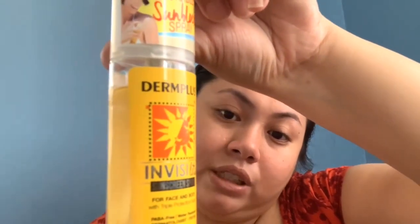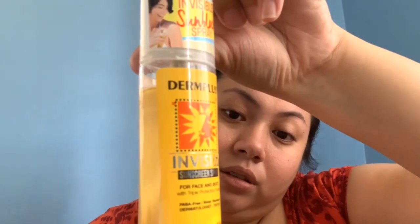So I have no effort on anything except I had to put on my earrings for later. I'm gonna start with what I do when I get out of the shower, which is automatically I use my spray invisible sunblock. It's from Derm Plus. I got it from Watson's. It's only 399 pesos.